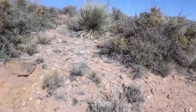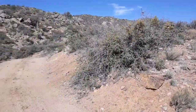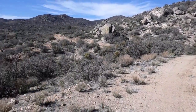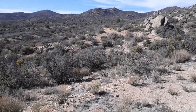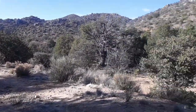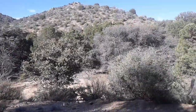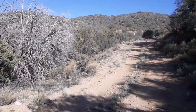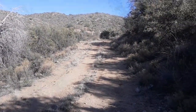The wind's picking up. I got about 6 more miles till I get to where I was wanting to make camp. Not feeling too bad. Taking another 15-minute break. Legs are getting a little bit tired now. Like 4.5, 5 miles to go.